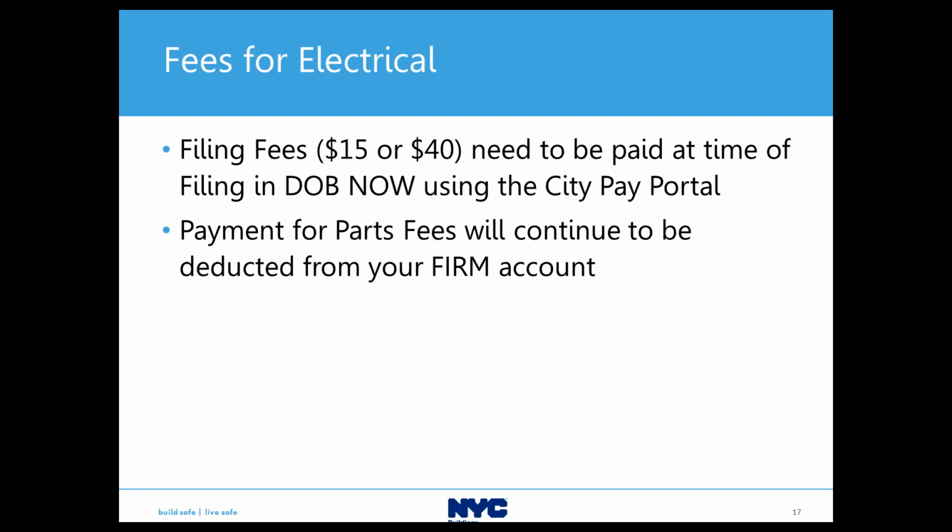And the good news is that we are not changing any of your filing fees. So the filing fees remain $15 and $40. The one thing that will change is that you will now pay filing fees at the time of your filing through DOB NOW. Any parts fees, that continues to come out of your firm account as it always has.